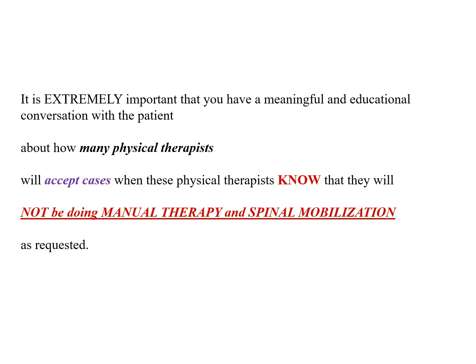So it is extremely important. The more you educate the patient about their choice of a physical therapist, the better off you're going to be, and the better off the patient's going to be. So you have a conversation with the patient. It is extremely important that you, the TMD assistant, have a meaningful and educational conversation with the patient about how many physical therapists will accept cases when they know that they will not be doing the manual therapy and spinal mobilization as we have requested.